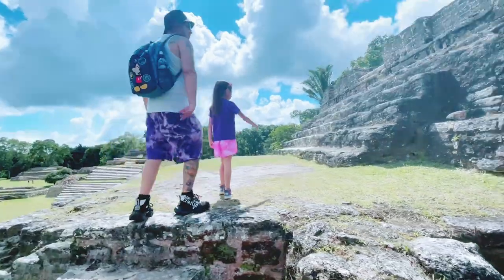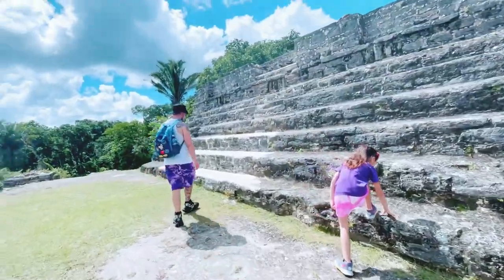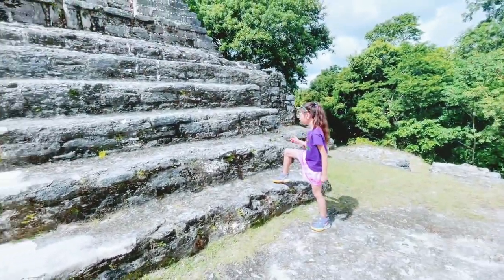Can we go up these stairs or no? Yeah, we'll go all the way up to the Sky. Nick, hold on. He's gonna take a picture. You wanna get a picture at the very top? Okay, come on. You could get two, one there and one all the way.